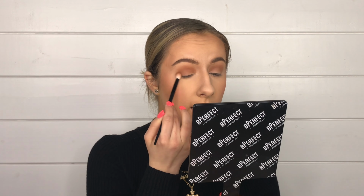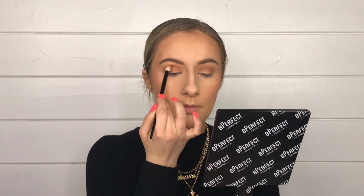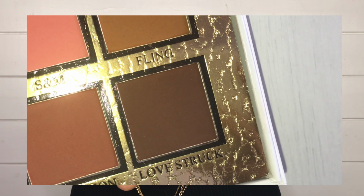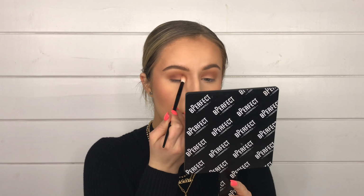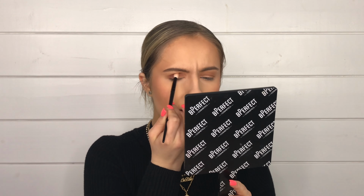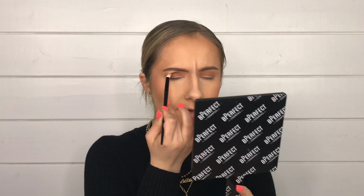I'm keeping the shape quite rounded just because I don't really want to do anything dramatic and not pull it out, so I'm just going to kind of keep it to the shape of my eye. Then taking the shade Love Struck to add a bit more depth. I'm just going to blend that kind of through the crease, just all on my lid. Not blend it upwards because we obviously want to keep the gradient. Them shades are honestly so beautiful together.